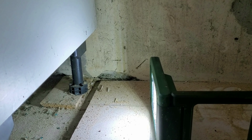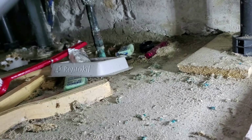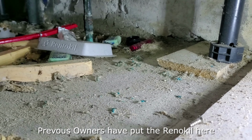The only mouse I have in the house now was in the kitchen. I saw him last year. He's still about, still mouse dramas, but I don't know where he is. There's a rental kill mouse thing in there that wasn't me who put that there. So that's below the baseboard. They have had problems with mice underneath the sink as well.